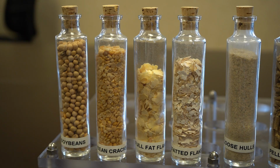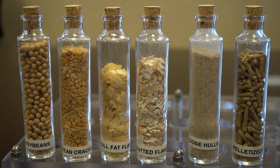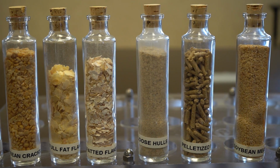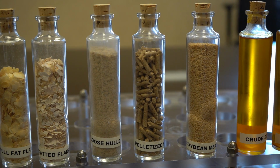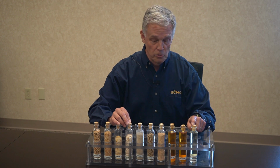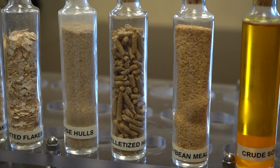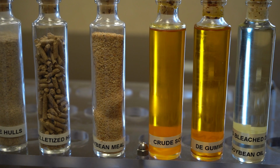What you see in front of me is a representation of the process that goes on behind me at the plant itself. We start with the soybean that's grown locally in the Midwest. We crack the bean and flake the bean. Flaking is basically done between two rolling pins on a larger scale. Those beans then have the oil removed from them, which goes to our refinery. At the refinery, we further process the oil into the cooking oil that you will see on your grocer's shelf. The middle processes yield both soy hulls and soybean meal. These are primarily used in animal feed applications.